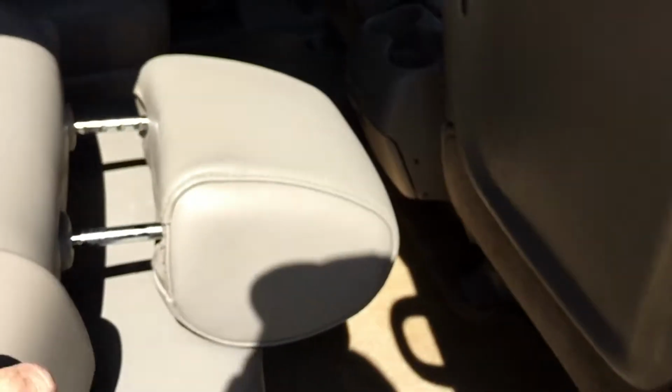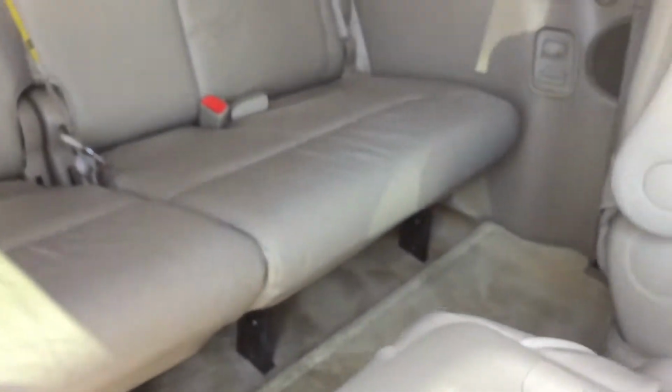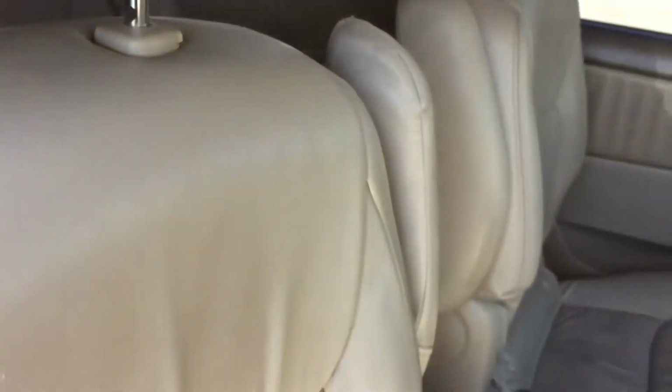Forget how to do it. There it is. Oh, I need two hands. Anyway, I need two hands to do this. Maybe I can figure it out here with my leg a little bit. There we go. Boom. All right. Like that. This is a nice van.